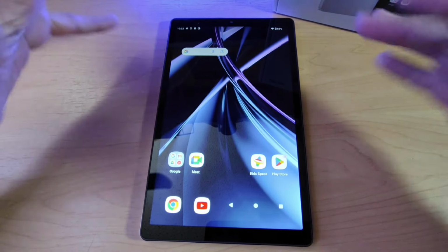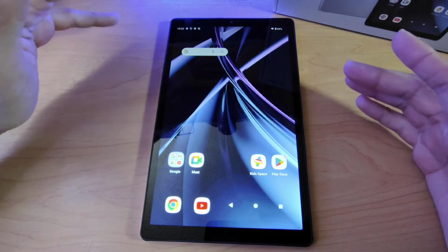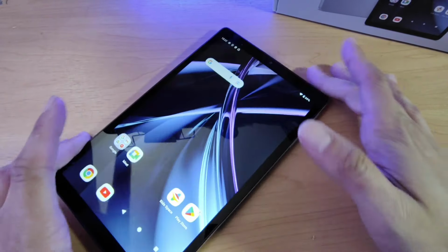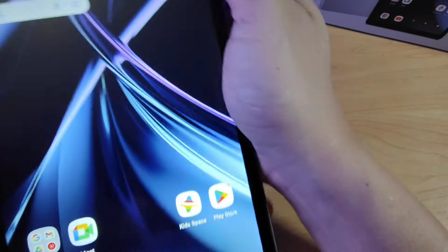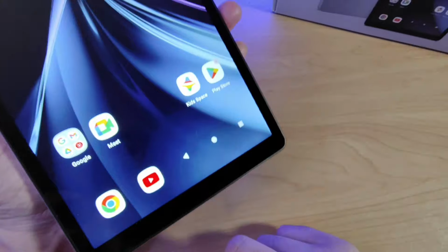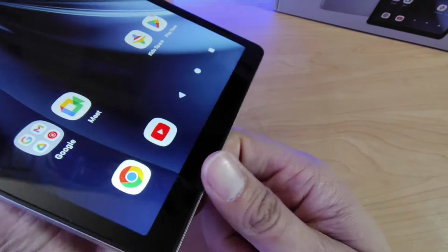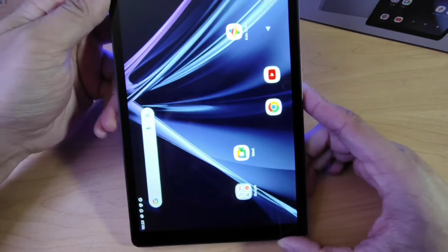Okay, guys, so here is a different angle shot. I tried to set up the tripod so that we can see what's going on here. Obviously, you can tell that there is a bezel on the top and the bottom and in the corners, but that doesn't really bother me because it is a tablet. Just keep an eye on that, guys: if you want something completely bezel-less, this is not the tablet for you.